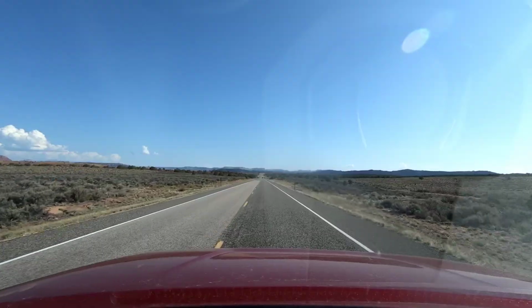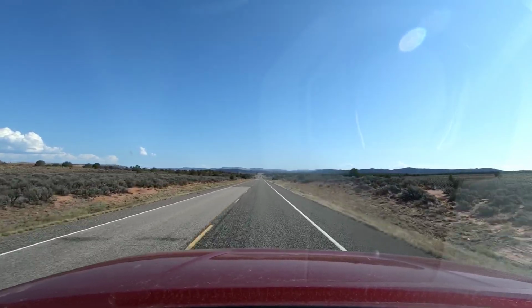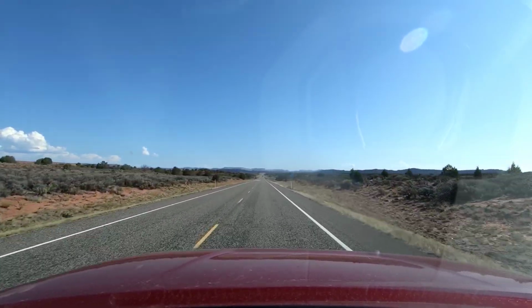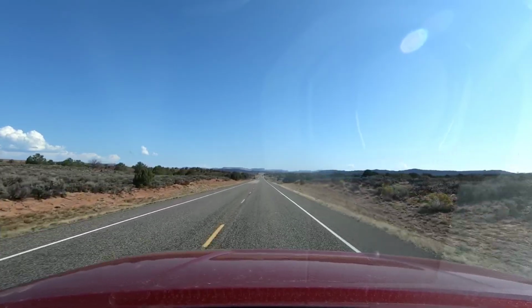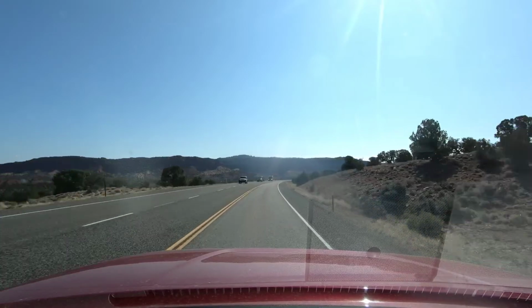Very scenic. Still about 40 miles from Page, Lake Powell, and scenery's changing all the time. We've been up on the flat for quite a while. The elevation here is only like 5,500 feet.